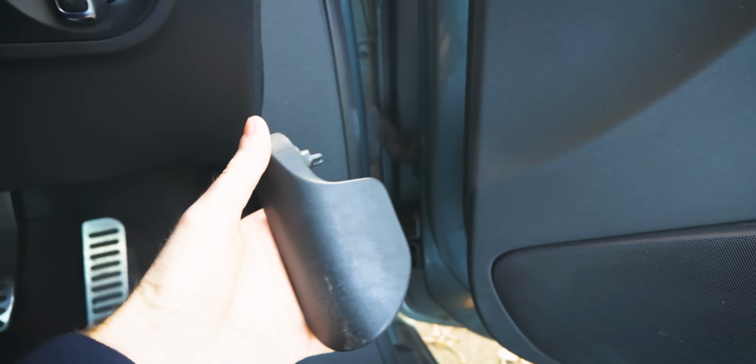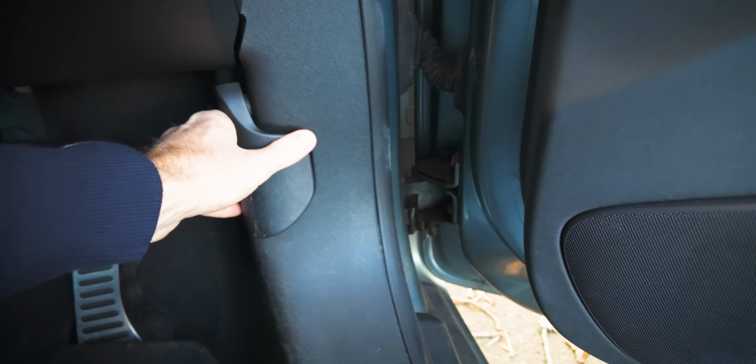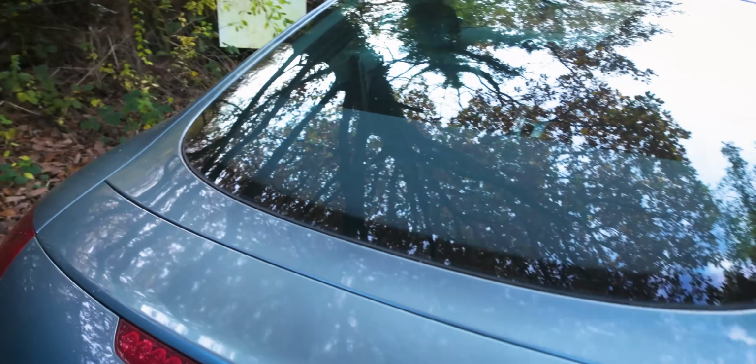Oh, that's not good, is it? Tried to have a look under the bonnet and it's just come off my hand. Oh, nearly there. No, okay, right. I can't see under the bonnet then. Didn't want to see an engine anyway, did you?